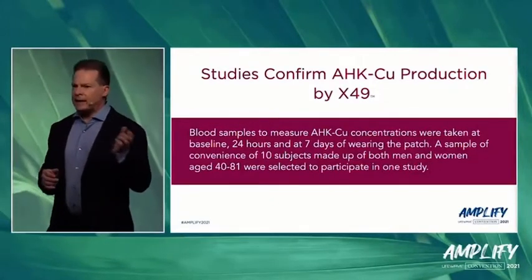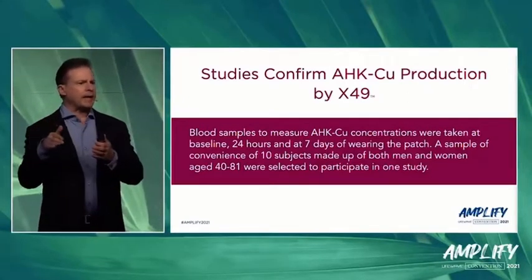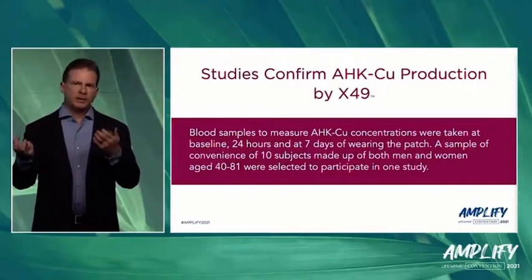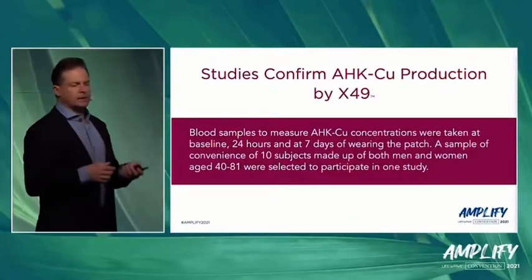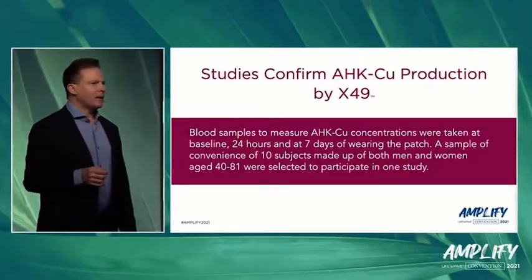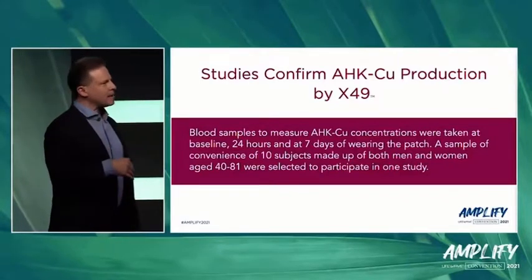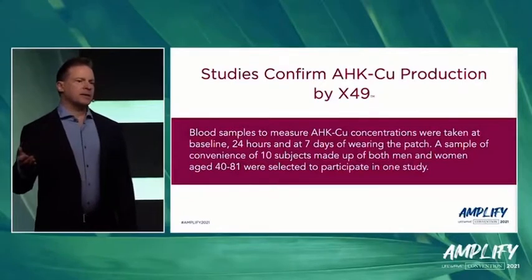In fact, AHK is very difficult versus AHKCU. So once AHKCU binds with copper, it's more easily detectable. And that's because AHK has a shorter life in the blood. Anyway, probably didn't need to know that. But in any case, what we'll do is we'll take a baseline blood draw. We'll take a blood draw at 24 hours and then at 7 days.